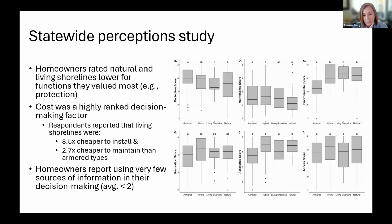And another thing that I thought was very unfortunate, but perhaps presents an opportunity for education and outreach, is that homeowners generally reported using very few sources of information when making their decision about what type of shoreline management strategy to install. The average was, I think, 1.4 sources of information. So I think that living shorelines aren't getting a shot because people maybe just aren't learning about them.